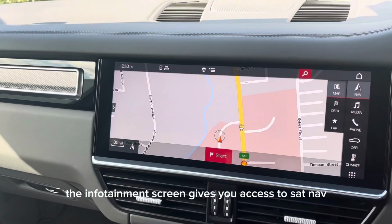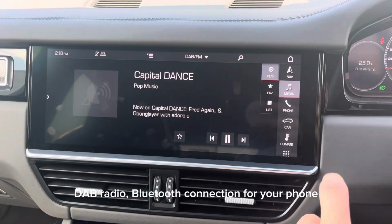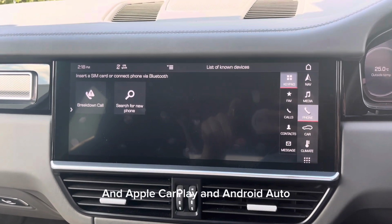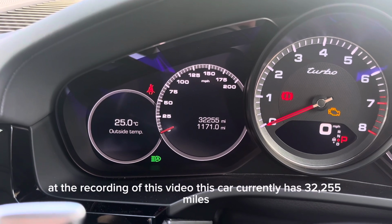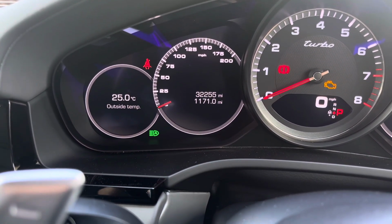The infotainment screen gives you access to sat-nav, DAB radio, Bluetooth connection for your phone, and Apple CarPlay and Android Auto. At the recording of this video, this car currently has 32,255 miles and only has one previous owner.